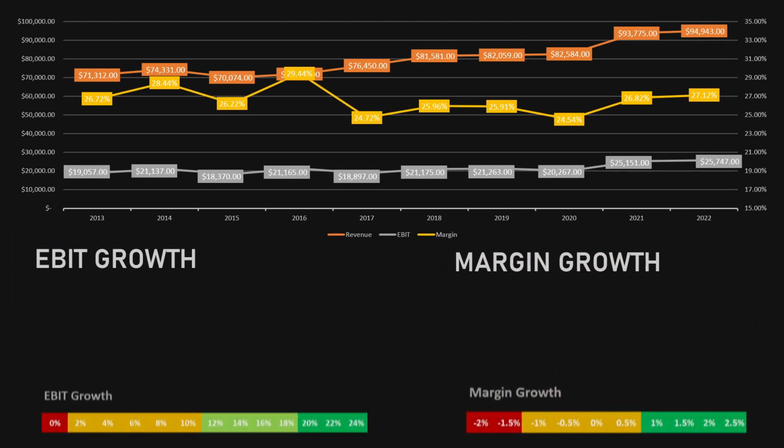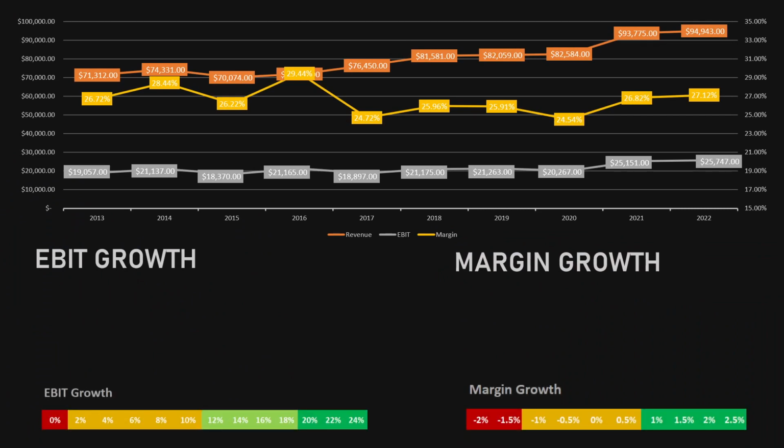The first two metrics that we're going to be looking at are the EBIT growth and the margin growth. The EBIT of Johnson & Johnson has grown over the years, going from $19 billion in 2013 to $25.7 billion in 2022. The average EBIT growth during this period was 4.1%, meaning no change in the margin of safety.